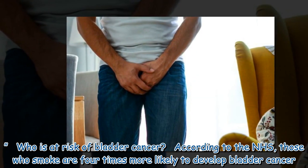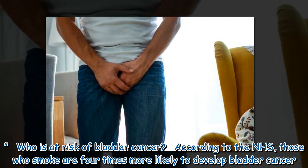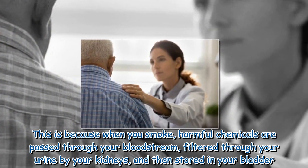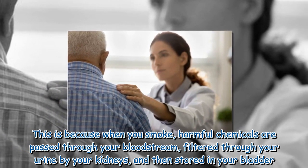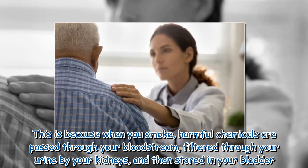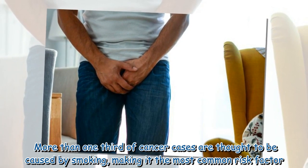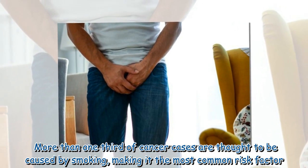Who is at risk of bladder cancer? According to the NHS, those who smoke are 4 times more likely to develop bladder cancer. This is because when you smoke, harmful chemicals are passed through your bloodstream, filtered through your urine by your kidneys, and then stored in your bladder. More than 1/3 of cancer cases are thought to be caused by smoking, making it the most common risk factor.